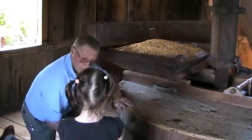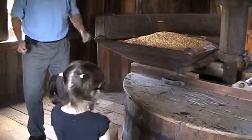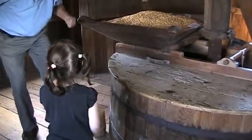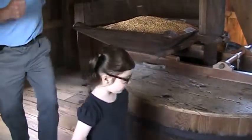Here we go. Now, this time you gotta lead me and I'll follow you. Okay? Okay, here we go. And how's that go? Cornmeal march. Is that right? Okay, I'll follow you, honey. Here we go. Come on. Cornmeal.